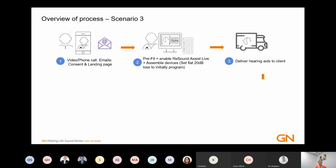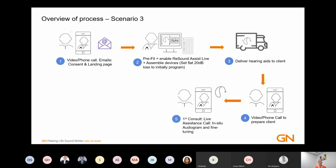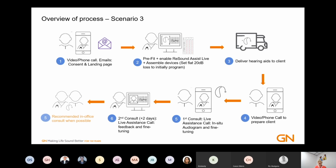And again, we'll post it to the client. We'll do a video call just to check in to make sure they've got everything. We'll do that first consultation, but before we can do any of the fine tuning in this case, we'll definitely have to do the in situ to actually program it properly. Then again, we'll do that second consult, which will probably be even more important in this case. And again, any follow-ups onwards from this.